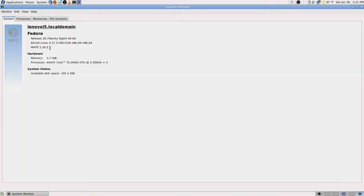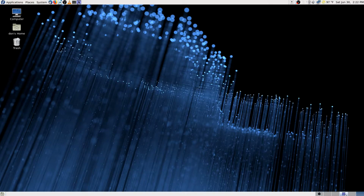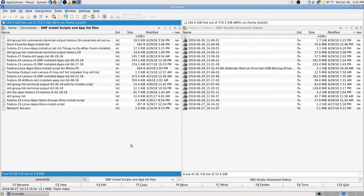I do like that it shows you what your release is right quick. That's why I always get aggravated. If the distros would just have something like this. This is called Mate System Monitor. Anyway, there's several, and I think more than one of them has that feature. That's a quick and easy way to see the basics of your system. Best I can tell, it's running fine, so I don't think I have a problem.